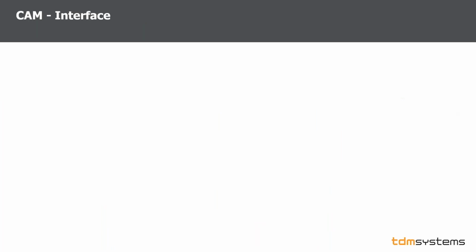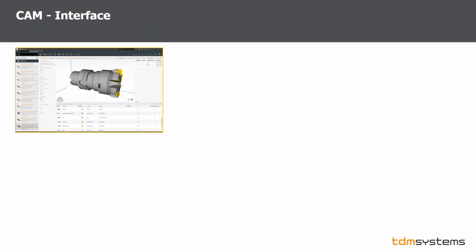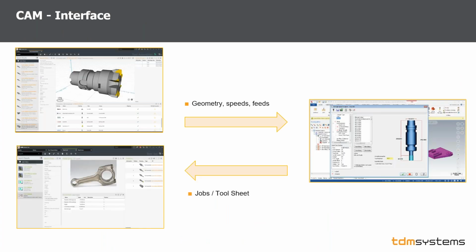And now this assembly can be used in a CAM system. We went through this in the last webinar. Basically, the CAM system grabs the assembly, geometry, speeds, and feeds. You do your programming, and you send the job back into TDM. And of course, this works for multiple CAM systems. You set up the data once, and it's ready for being used in various systems.